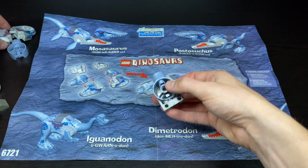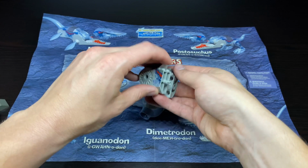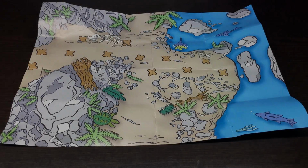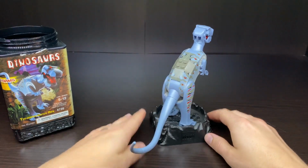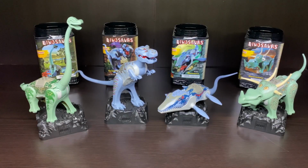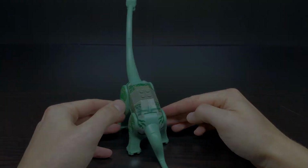It's important to remember that all 4 sets included 4 dinosaur builds, an instruction sheet with a unique playmat on the back, as well as a box that can be used for a stand. In front of me I have all 4 main builds from each set on their container top display stands, and overall I really liked all of these sets, and it was really hard to pick an absolute favorite. I think that all of them have good value and really good aspects and really bad aspects.